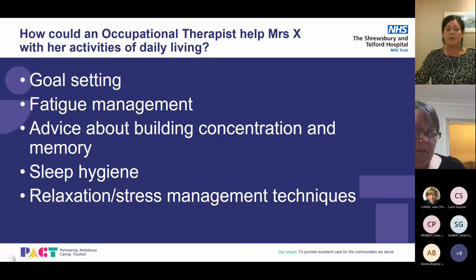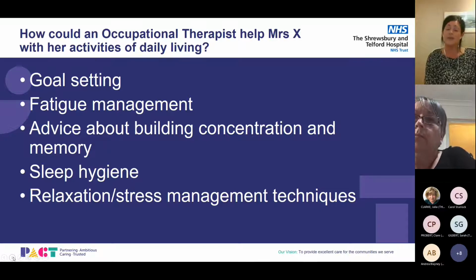Fatigue management is the next point I've put here. So research and literature suggests really that one of the most common and debilitating side effects for individuals from having COVID is fatigue. So helping Mrs. X to grade activities and encouraging her to break these activities down into smaller and manageable chunks will help Mrs. X to regain her energy and will help her to maintain her independence really and do the activities that she needs to and wants to do.